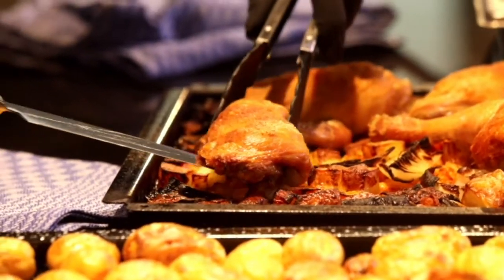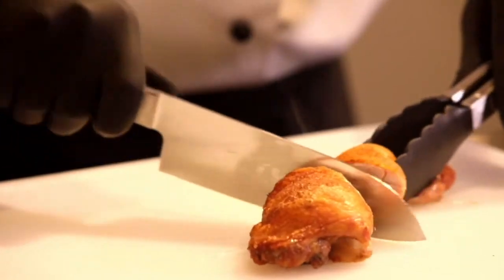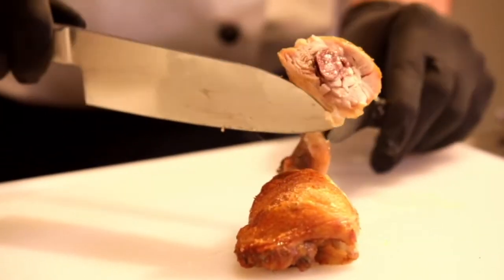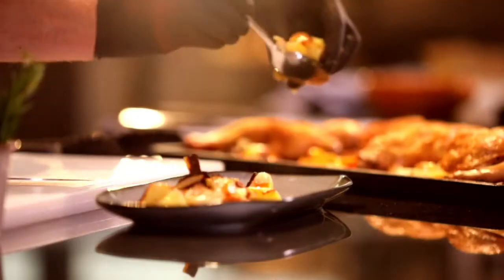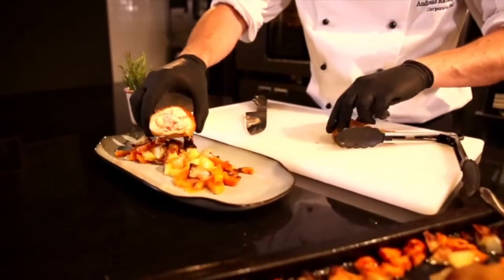And last but not least, we got our chicken on root vegetables. You see also here the skin, nice brown, crispy, and the meat inside, absolutely juicy. And all the root vegetables below got all the flavor that we want.